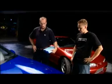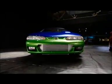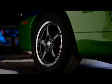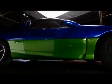Well, here we are in car two, Team Combustion. And they've got a two-tone paint scheme here with the blue and the green, and to be honest, it does nothing for me. They do, however, have a nice front bumper treatment. They've got the five-spoke rims. If it wasn't for the paint, this car would rock. It's a little too Teenage Mutant Ninja Turtles. Maybe they did something better under the hood.